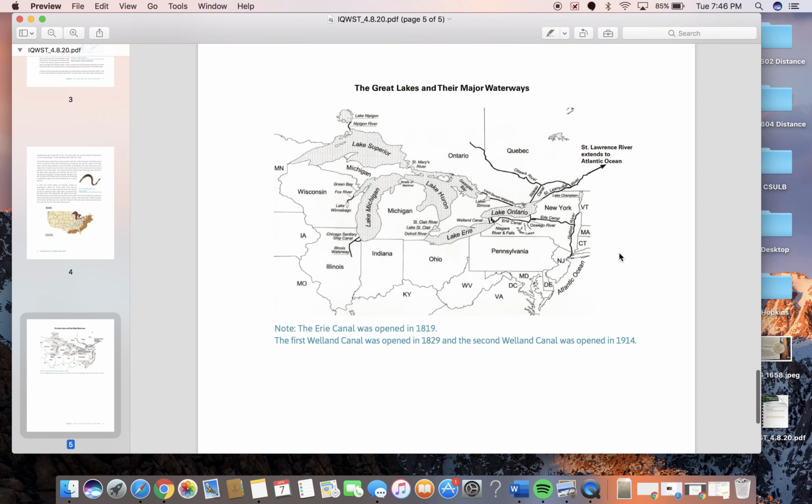And here is a map of the Great Lakes and their major waterways. So, the Erie Canal was opened in 1819. And it's located right here. So it created a pathway between the Hudson River and the Atlantic Ocean to the Great Lakes. The first Welland Canal was opened in 1829, and the second Welland Canal was opened in 1914. So here is the Welland Canal, and it's again creating a pathway between the Atlantic Ocean and the Great Lakes.